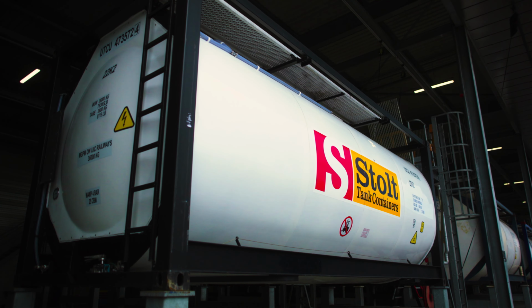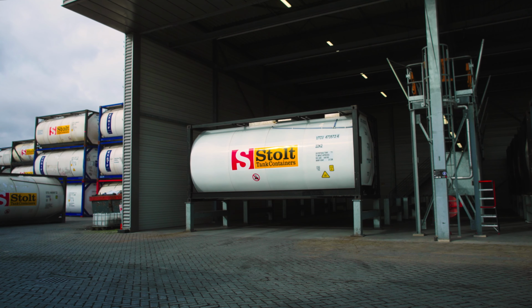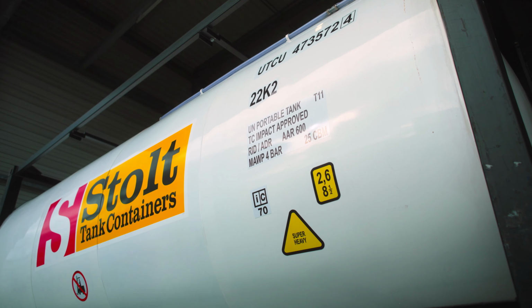The end result is pristinely clean tank containers, which our customers can rely upon to safely transport their next load.